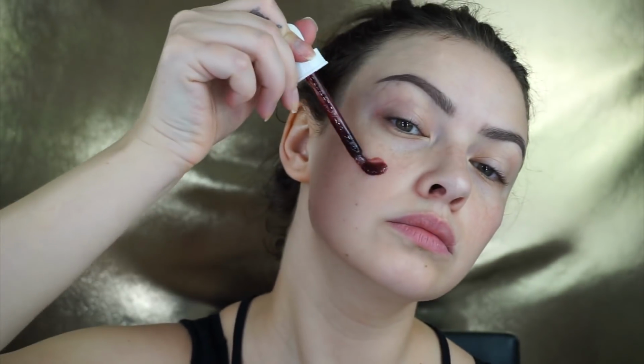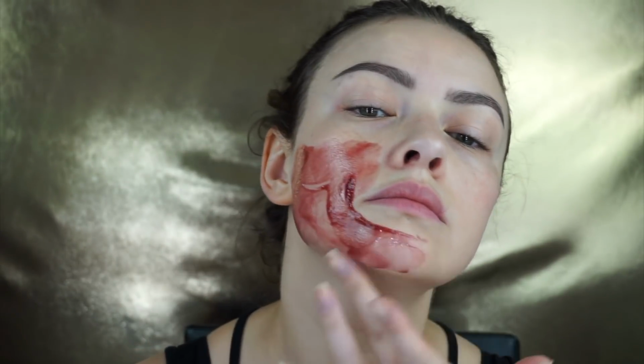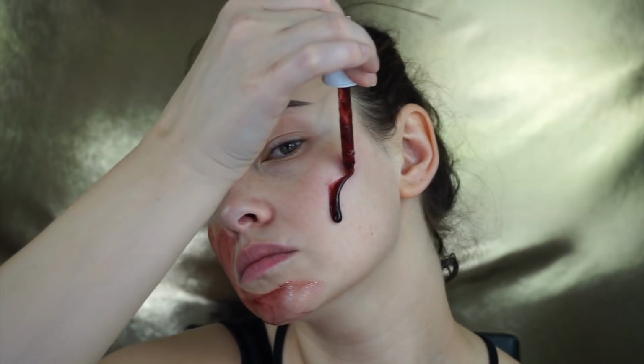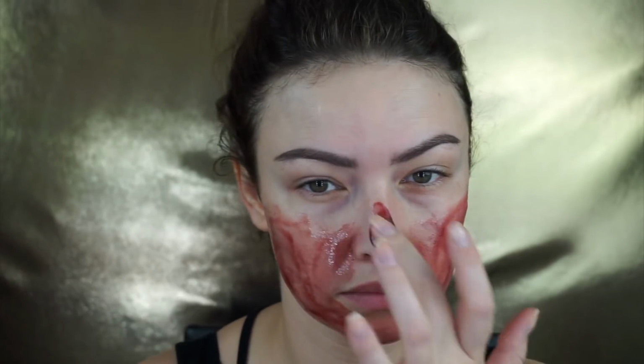AHA plus BHA peeling solution exfoliates the skin's topmost surface for a brighter and more even appearance and helps clear pore congestion. The formula also improves the appearance of skin texture, fights visible blemishes, and improves skin radiance. This also reduces the look of fine lines with continued use. As you can see, this has a lot of benefits for your skin.